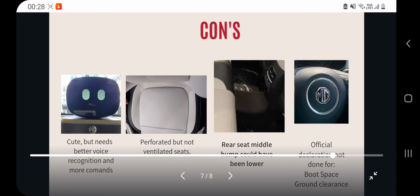There are a couple of other features like turning the AC lower and on, putting on music and putting down the driver side window glass. But other than that, it sort of takes you two or three tries for the Astor to actually understand you. And sometimes, when I was telling it to open the sunroof, it suddenly started calling random numbers on my phone. So I guess it will get better with time, but definitely MG needs to do more to update this.